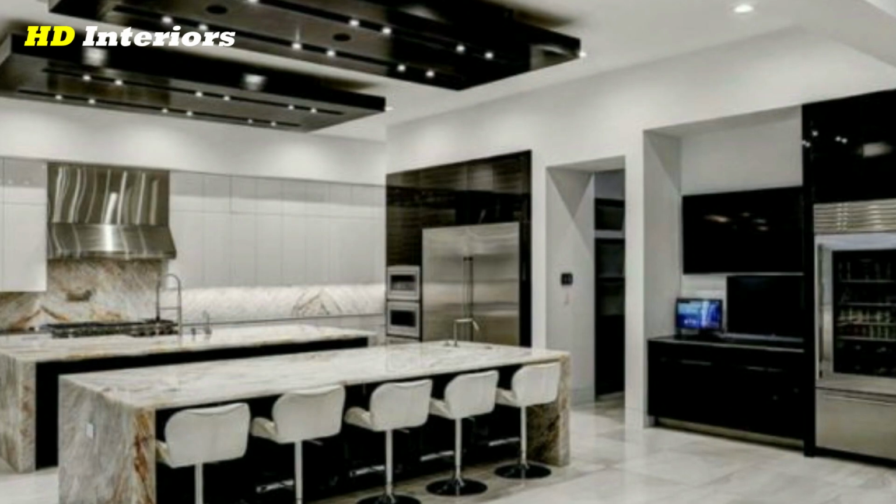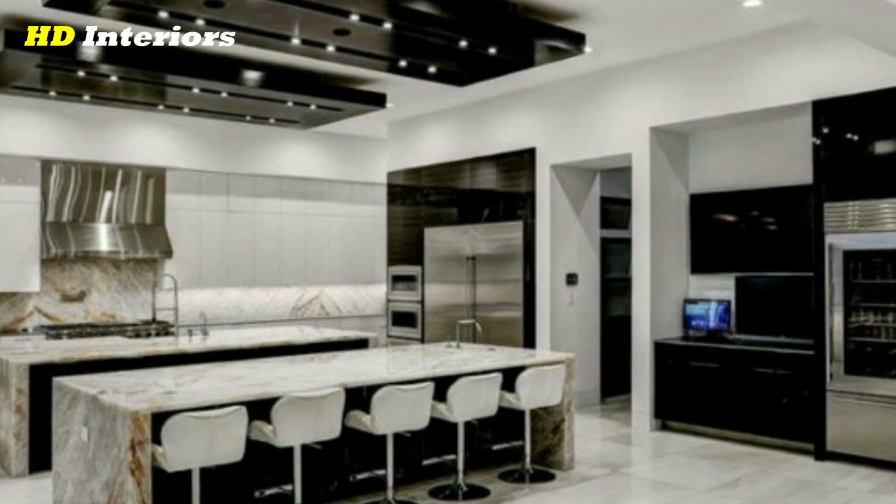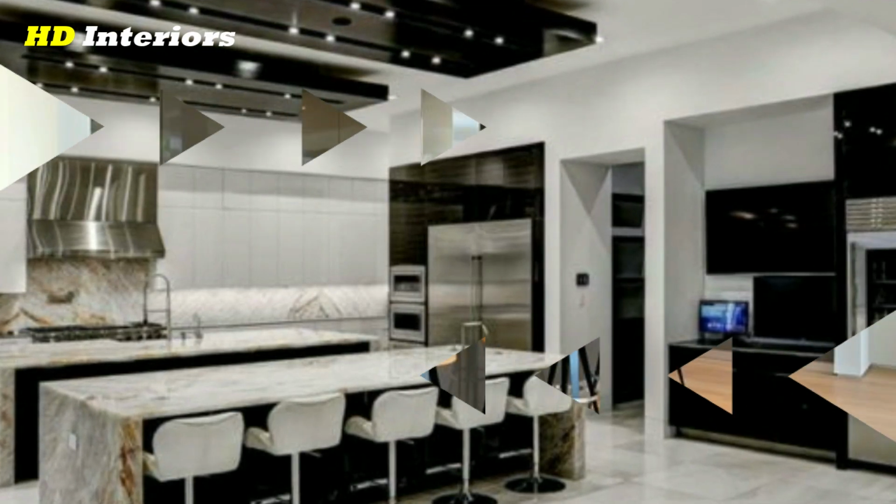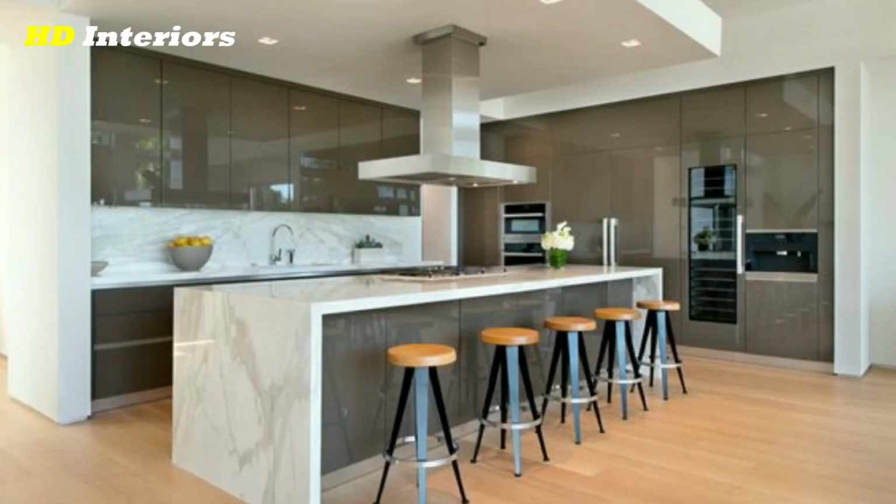Consider material choices. Tremendous advancements have been made in material technology, in terms of appearance and durability. Think of porcelain tiles, rather than ceramic, as they are more durable, and you can have smaller grout lines.